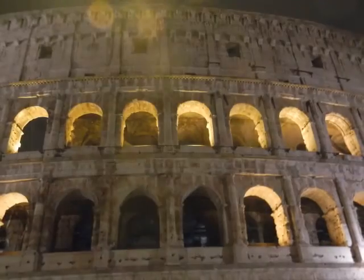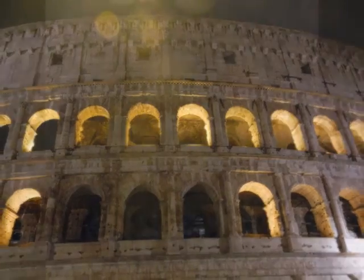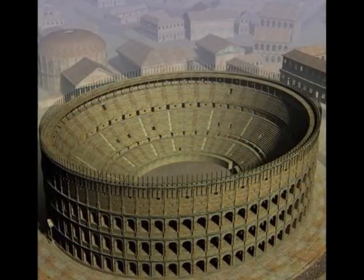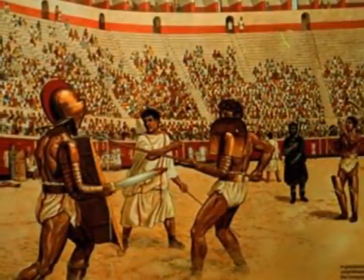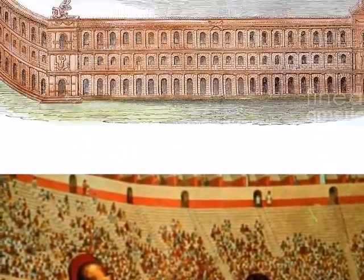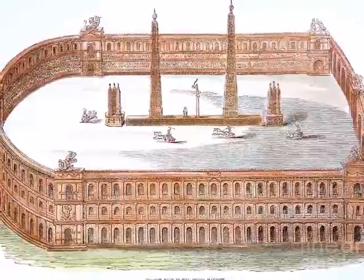They also have the Colosseum, an amphitheater that can seat up to 55,000 people, giving all an excellent view of the gladiatorial contests happening below. The Circus Maximus is used for chariot racing.